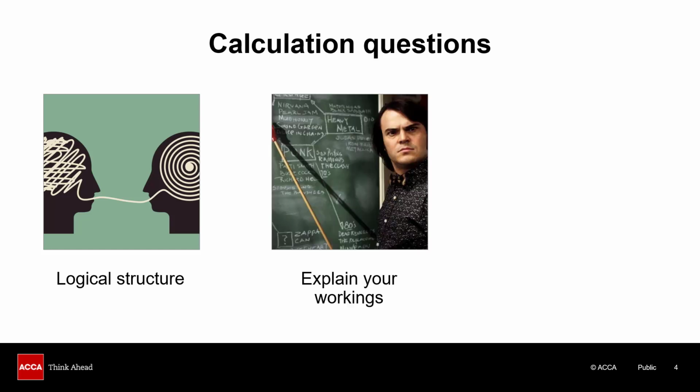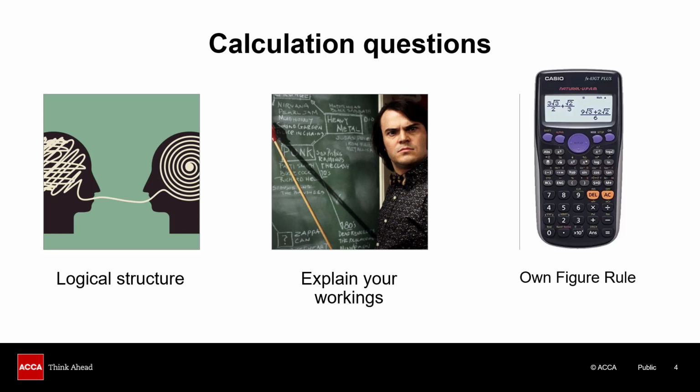Next, are my workings explained? Now, I know that you can use the spreadsheet functionality so you can come up with some funky formulas, but for me, that's not really enough. What I want to do with my workings is present them in a way that explains them to the marker. It talks them through my logic, so they can really see that I've understood rather than just having memorized how to do the calc. And I want to see, is it easy for the marker to follow the own figure rule? If I make a mistake somewhere early in the calculation, I've made my workings easy enough to follow that they can see how the number flows and they can award follow through marks.